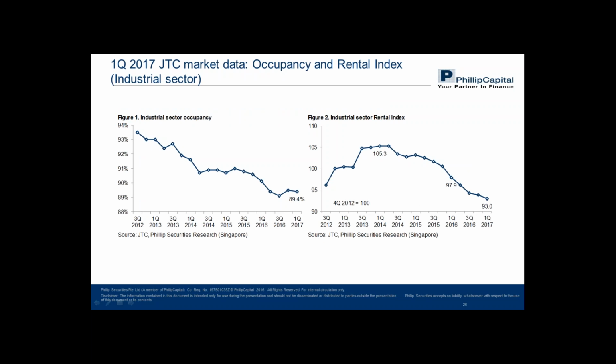Okay, this chart shows the occupancy and rental index for the whole industrial sector. I won't spend too much time on it, just that you can see that rent is actually going down, and if you compare year on year, it's down, and if you compare 3 years ago, which will give you a sense of the rental reversions, then you can see that the new rent that is ongoing now is actually lower than 3 years ago.